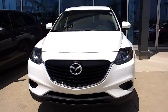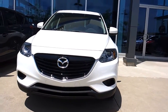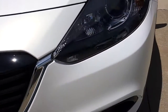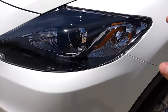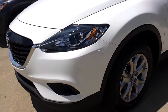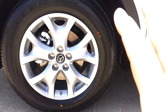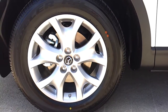So you see 2014, the front grille to go with the Kodo design, the soul of motion. So it's got a very nice bright finish glossy grille here, and the headlamps have a really nice look to them with the nice chrome accents in there. It's beautiful. The wheels look very similar to the ones that were available, but they have a new finish to them, so they're not like a flat kind of silver color. They have a little more depth in it. It's actually quite nice.